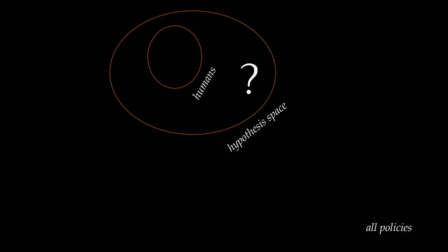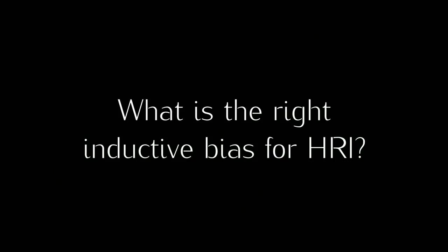And so then the challenge becomes, what hypothesis space should we be using? What is the space that we should be searching for a policy over when we're fitting a model of human behavior? In other words, what is the right inductive bias to use when it comes to learning for human-robot interaction? And that's really what this talk is about. And that's a question that has consumed me for the past few years. And I don't think I know the answer. I think I got a little bit closer to the answer. And so let me share some of the things that I found out with you today.